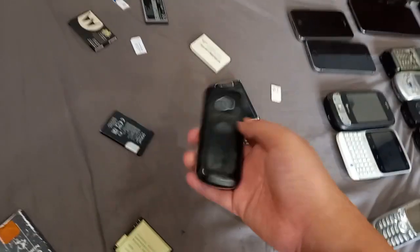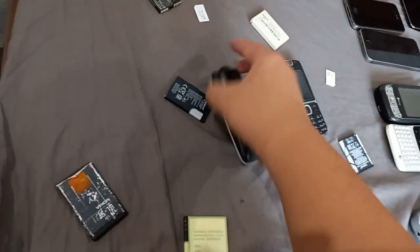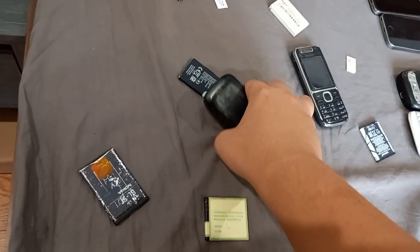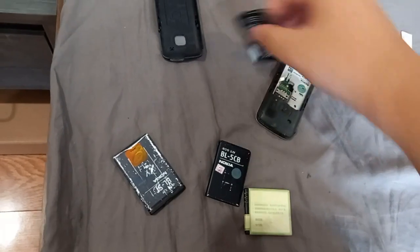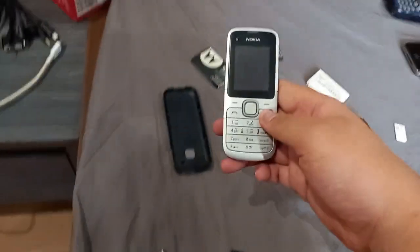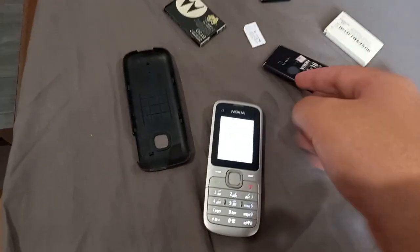So, here are the only two C series that I have in my collection. They are very cool phones. I got this one from a family member. This one is from a flea market. Let's see how much I paid for it. $2.75. I haven't charged this battery, but I know this battery does work.